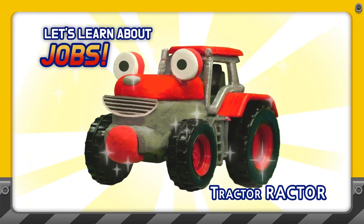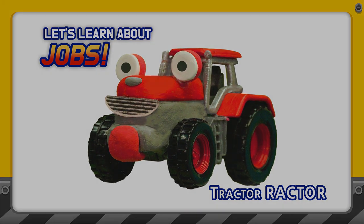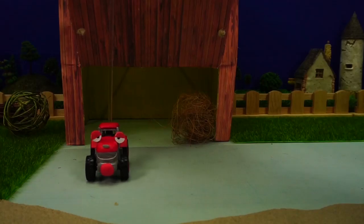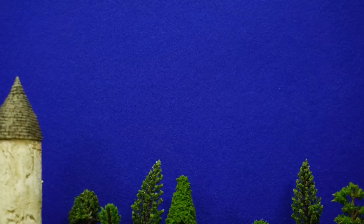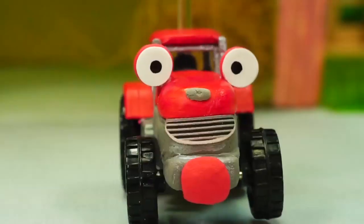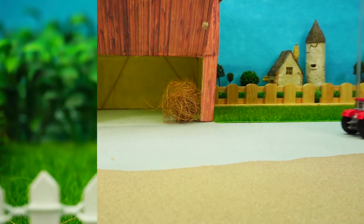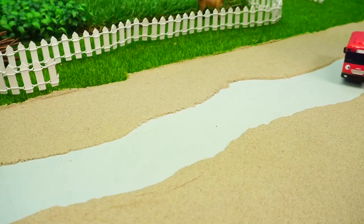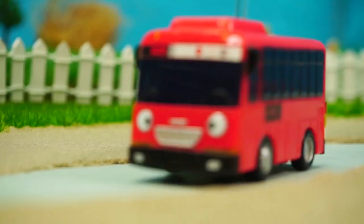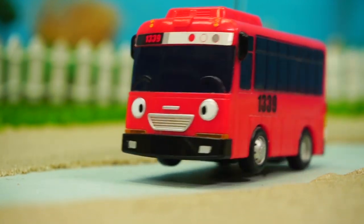Let's learn about what Raptor the Tractor does. Heavy-duty vehicle Raptor lives in the countryside. He wakes up early to get ready to work on the farm. The sun's up. Time to go work on the farm. Fresh in the countryside. I'm so glad I came.